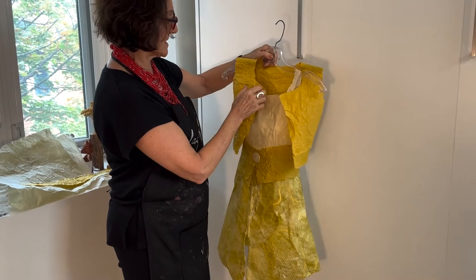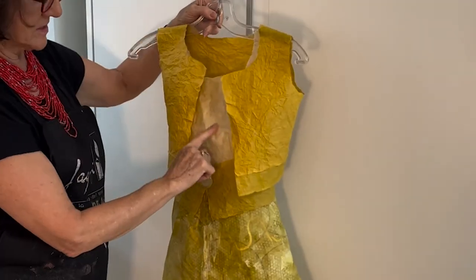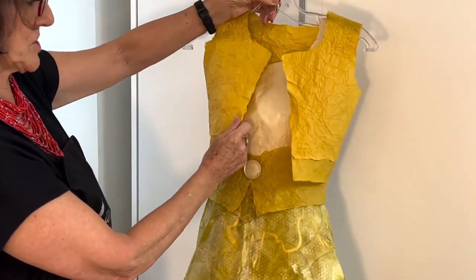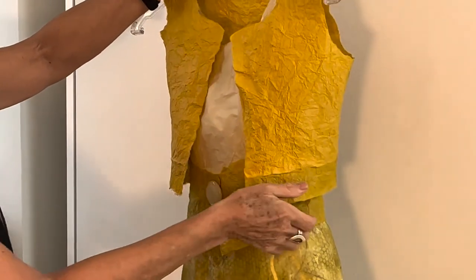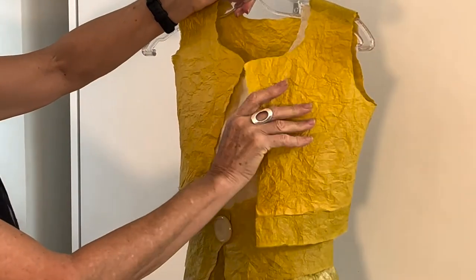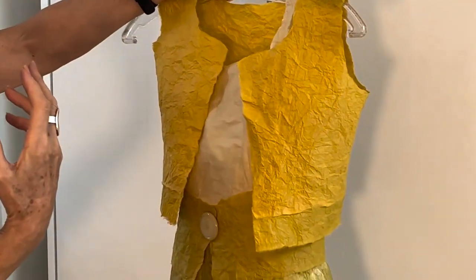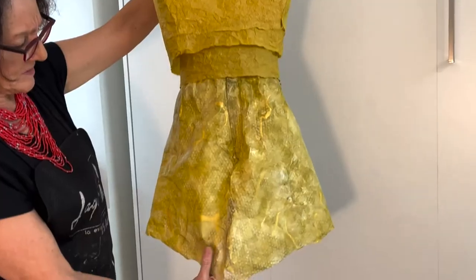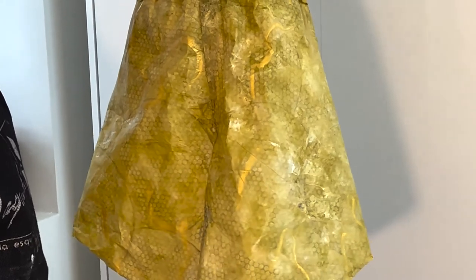This dress has two layers to it. This is a very, very thin gampi. And this is a much thicker paper. I don't know what washi this is, but it's a very thick one, which has become crinkled from the process of putting wheat paste on it. I made a belt and a button. This is a plain kozo, very plain, thin kozo.